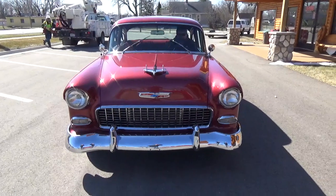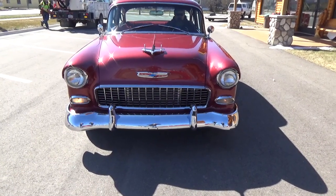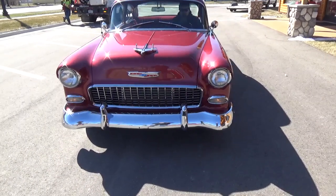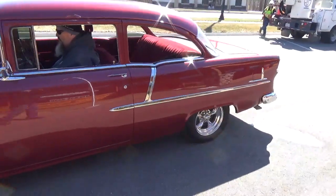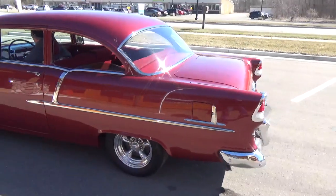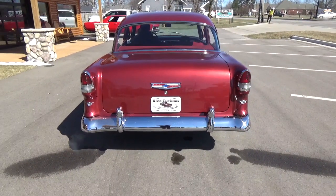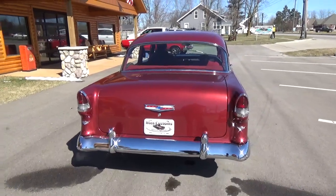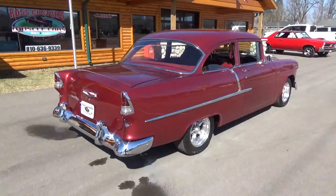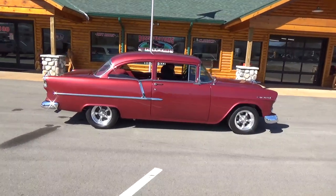Fires right up. Got a nice little cam and stuff in it. Sounds good out the exhaust. Got headers and duals out the back, nice little Flowmasters. You can just get in this car, cruise it, go anywhere you want to go, cruise around town, get it out on the freeway.